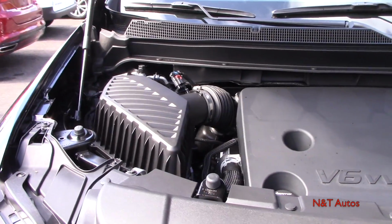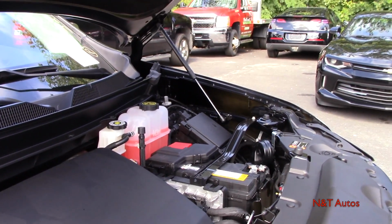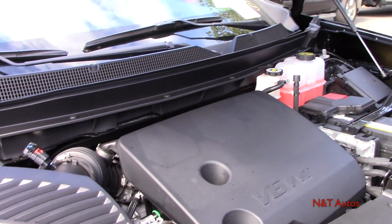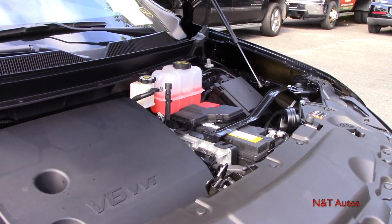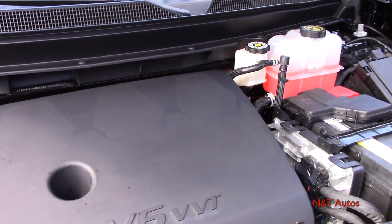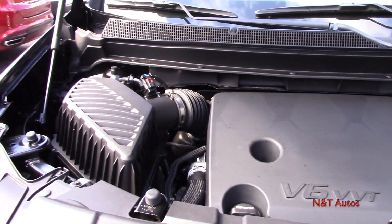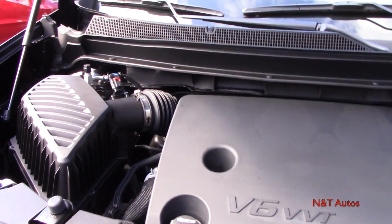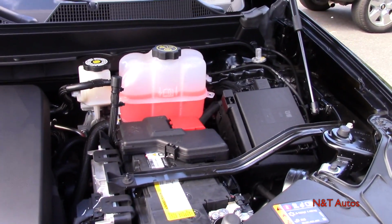That's pretty good for a V6. Naturally aspirated V6, that is. And at the time of filming, the only engine choice is this. There are rumors, or I believe they are coming out with a 2-liter turbo version for the Traverse as well, but that'll come later in the year or early next year.